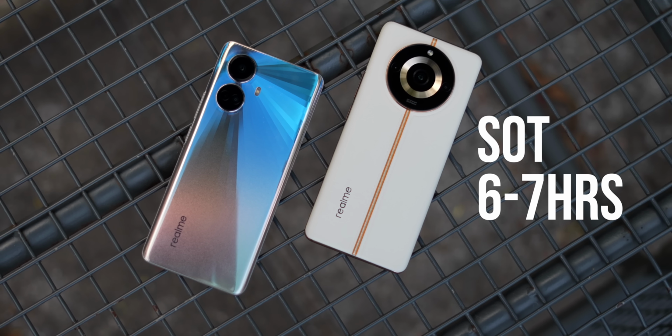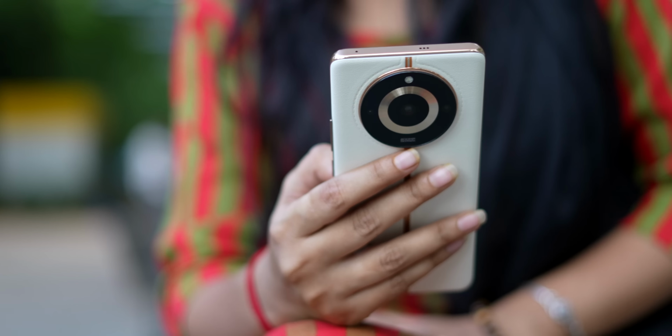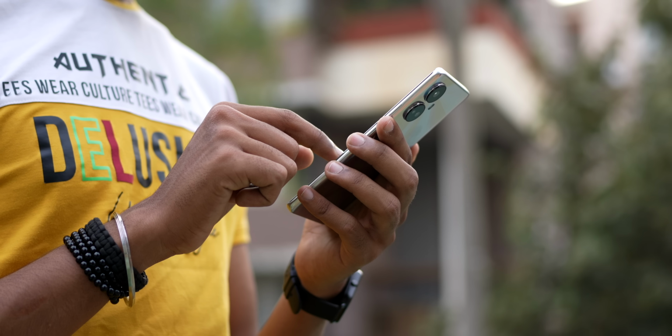You can easily expect 6 to 7 hours of screen on time on moderate to heavy usage, which means after a day's worth of usage, you'll be left with at least 10 to 20% left in the bank. That's very good battery tuning.